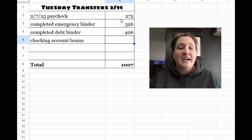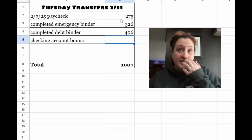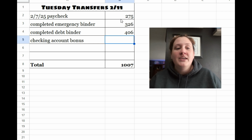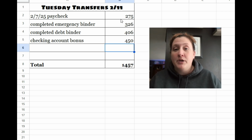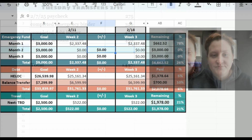And so this was an exciting moment in an otherwise pretty dark couple of days in my brain. I started a new checking account 90 days ago where my check is direct deposited. After so much time and so many deposits going in, that statement closed, and we got a $450 bonus for that. So that's coming into the transfers today, which leaves us with $1,457 to work with. So let's jump over to our goal spreadsheet.